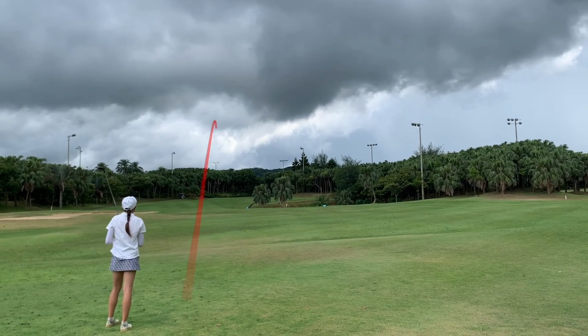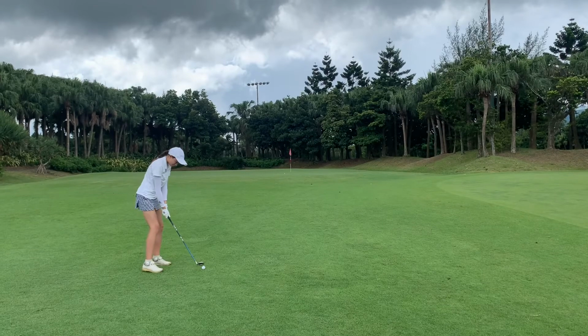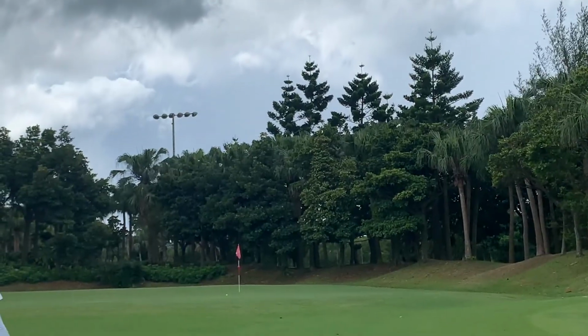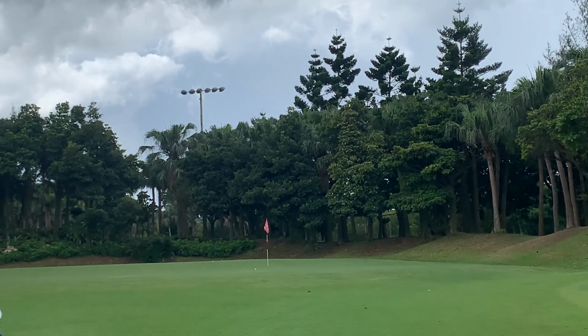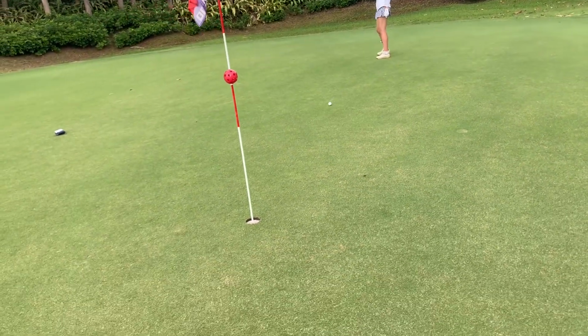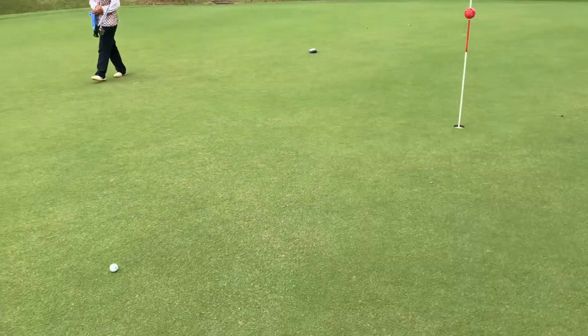This is a long par 4. It's playing 400. She's played that really well. Now she hits a very nice pitch in here. There's nothing wrong with this golf shot with the exception of the fact that she went past the hole. You just watch her tap this and it is a rocket. It goes steaming down the hill.